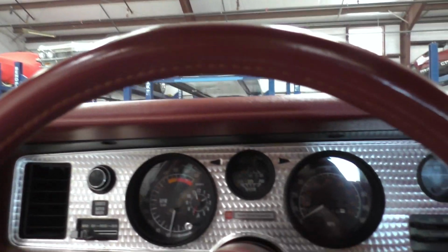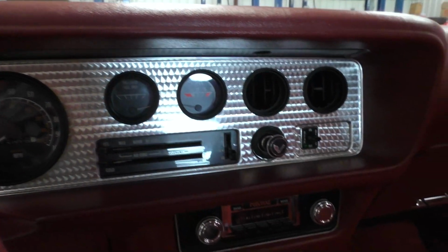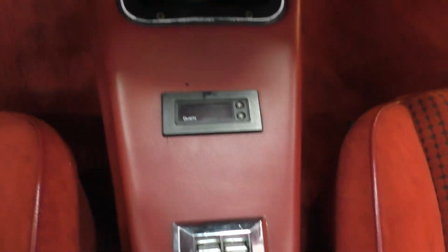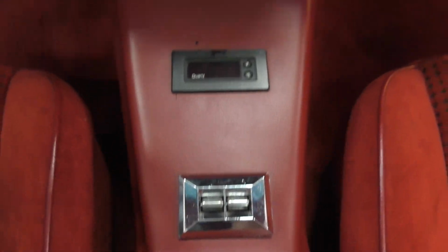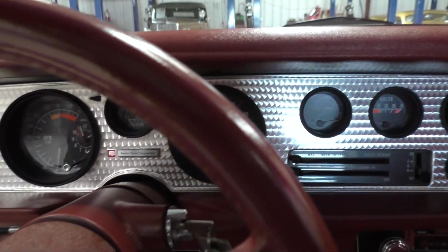Gauge cluster is just beautiful in it. It has the radial tune suspension, has a stabilizer bar in the rear. We'll get it to the undercarriage for you. 4-speed shifter here. There's a clock on the console here, and power window switches are here. Window fit is awesome. We took videos of that, photos of that. We'll have it at Spud's garage.